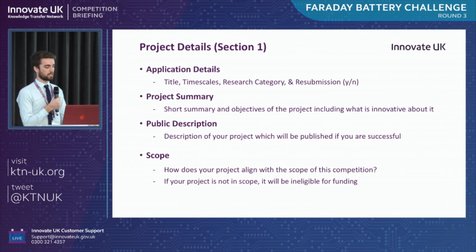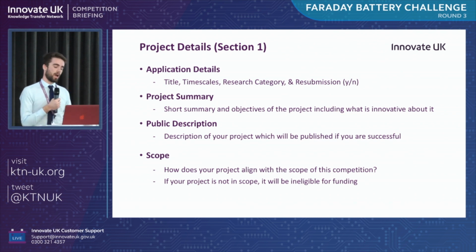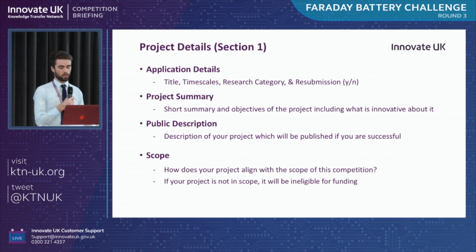You will then be asked to input a project summary. This should be a short summary of your project, its objectives and what is innovative about this project. And also you'll be asked to fill out a public description. This description is a high-level view of your project, and this will be published if your application is successful. As we are a government-funded body, we are required to publish the projects that we fund.